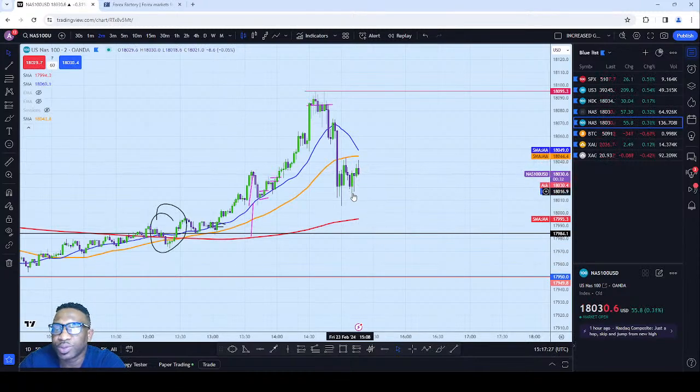So if we want to get into this trade, we'll ideally wait until price gets above the 20. We'll hop on, because we take trades near the 20. So when it gets above the 20, and it holds from there, we can take an entry going up.